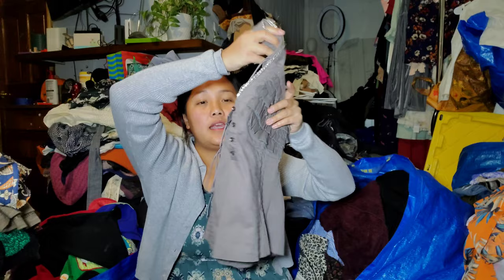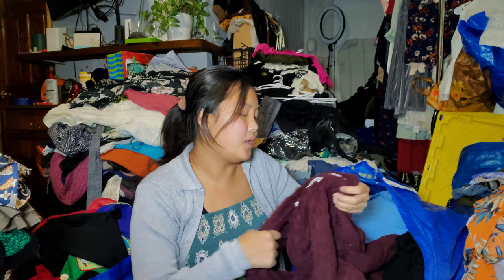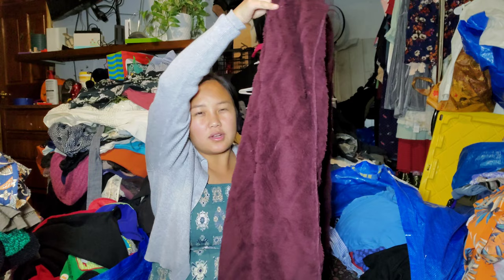Y2K. I picked it up for the Y2K style. This is a Cola Burra by Uggs. And I checked the comps on this. This is about a $30-$40 item. It's so soft. It's so soft.